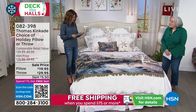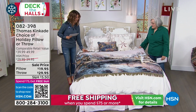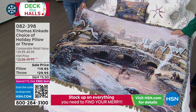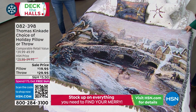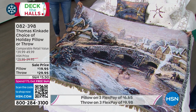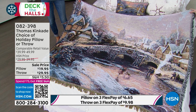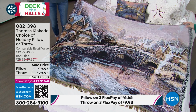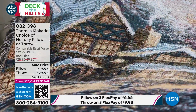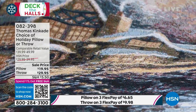So what I'd love to do, Denise, is start with this first print, and we'll go through each of them, and you can choose which one really speaks to you, because we have been waiting to get the throws in stock. They're giant, 50 by 60 inches, and they're completely washable, a woven tapestry with fringed edges. What's this first one? This is Spirit of Christmas.